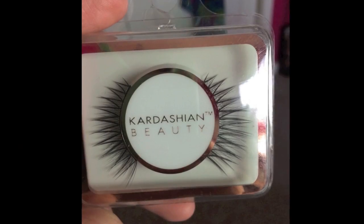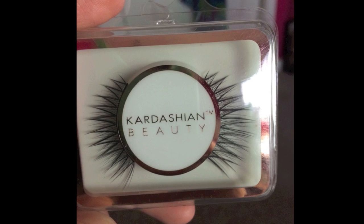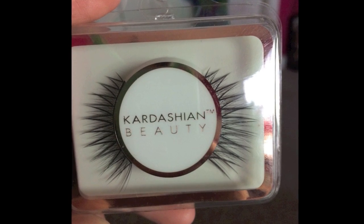Now, along with this look, I'm wearing some lashes. A little more pricey for drugstore false lashes, but they were marked down to around $5. They are the Kardashian Beauty Bardot lashes, and I think these are so pretty. When I glanced at these as I was walking through the aisles, I thought, those are probably gonna look gorgeous. They are really a stunning shape for the eye, and they're kind of like a 3/4 lash because they are only coming in on me to about right here and going out to here.